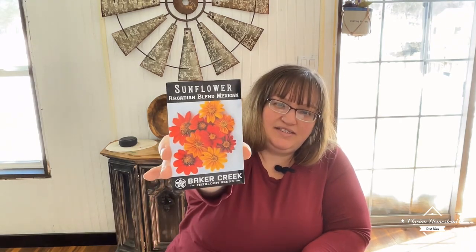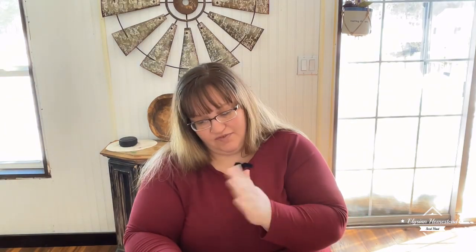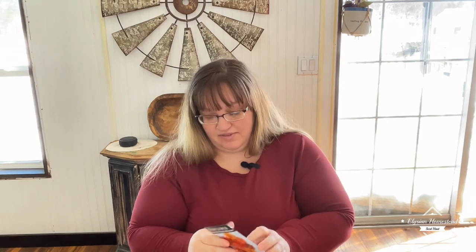Arcadian Mexican blend sunflower. I grow the regular, like the first Mexican sunflower that I ever saw. I grow that, so this one I think would be really pretty. Gold medal tomato. African blue disc daisy. This is such a pretty flower. I love it. Dragon's egg cucumber.